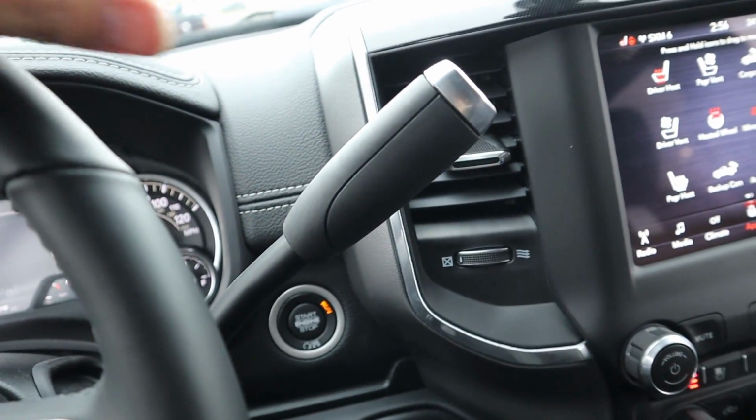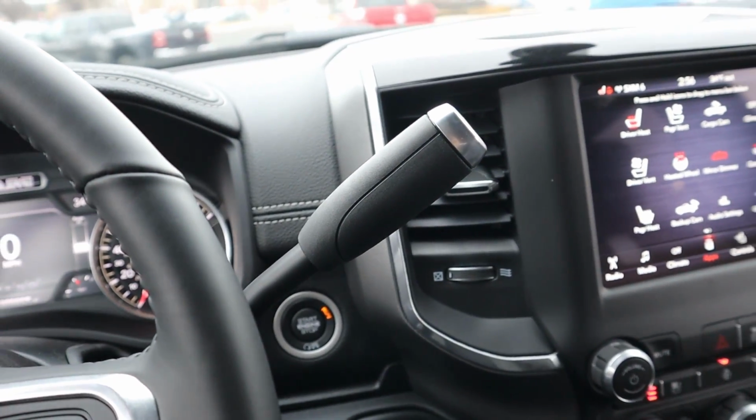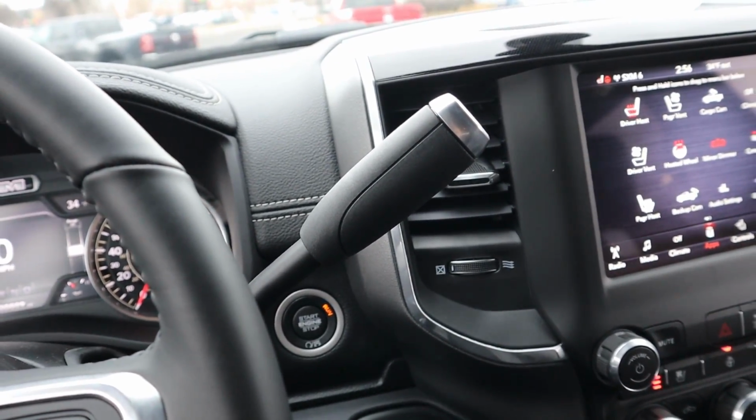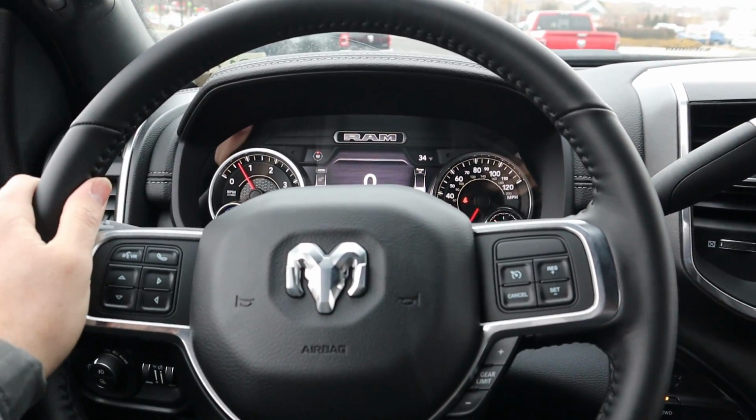And then we do have the little column shifter right here, which comes with the heavy duties, which is a nice little feature. Well, if you get the Cummins, if you get the 6.4 Hemi, you still get the dial shifter. But there's one more look at the steering wheel before we pop the center stack.